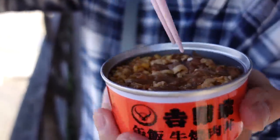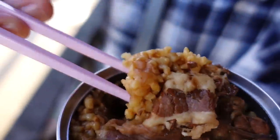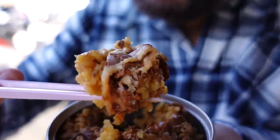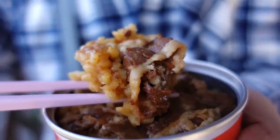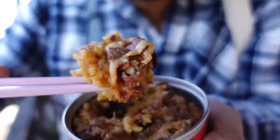Itadakimasu. If this one was warm, it would be very nice. It's cold. It's room temperature. But I think it's okay. The rice soaked up the soup, the yakiniku sauce, so well, nicely.